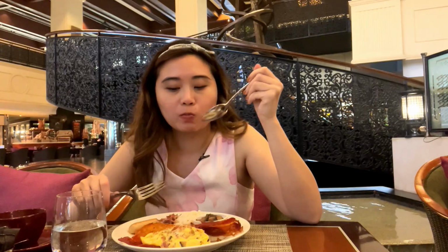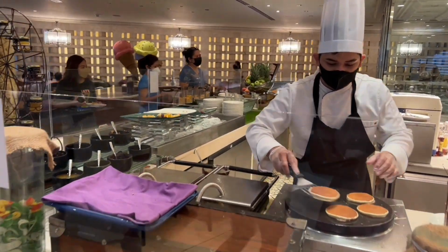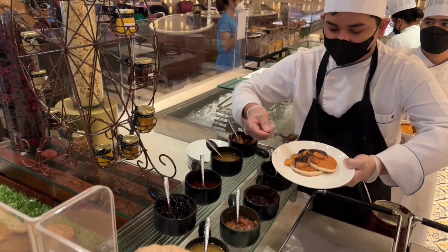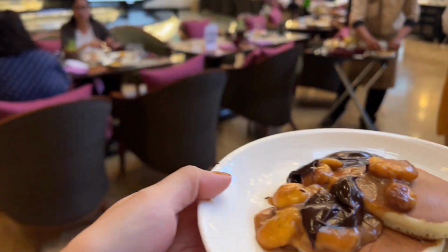Chicken sausage. The food quality quite surprises me. It's good. Oh my god. They know how to do breakfast really well. A serving of pancakes with salted caramel banana and chocolate. Let's drink tea first. It tastes like banoffee pie in pancake form.